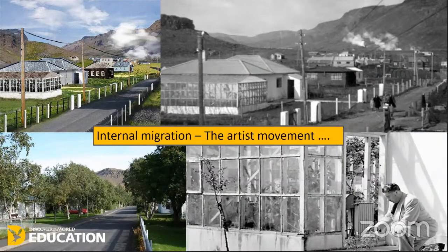Now, there was a trio of famous and talented artists and poets who often worked together on their projects, and they wrote the first poem on Hveragerdi. And each verse concluded with the words, "Hveragerdi is the best place in the world."